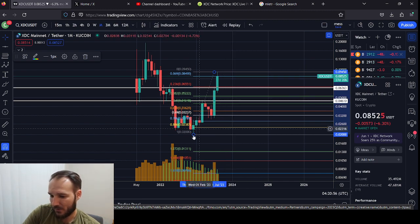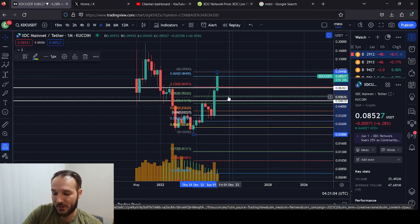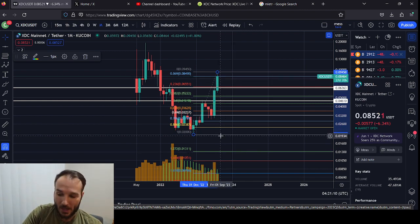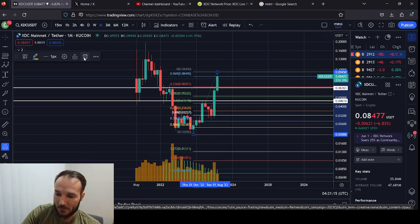But again, on the monthly, looking at it like this might not be the top. So measuring it from here, it could keep going. And if it was to keep going, it'd be very common to find a support zone right at the 382. Does that mean that we can't wick below it? We absolutely can. We can totally wick below it, come back up and close the month above it. I'm not talking about this month. I just mean probably in the months to come.